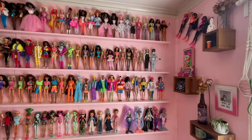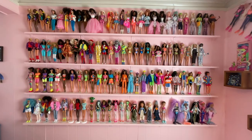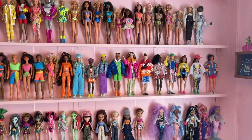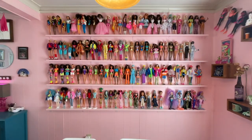I've actually had this for a while, but it took me a minute to fill it all up. And as you can see, you'll see some gals you recognize, and then you'll see some that you don't. This goes all the way up. There's actually four. You can only see three. There's one, two, three, and there's a fourth one up there.